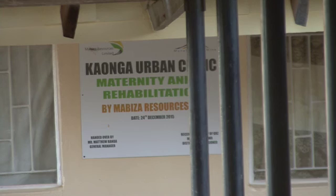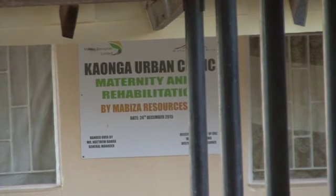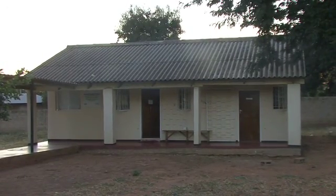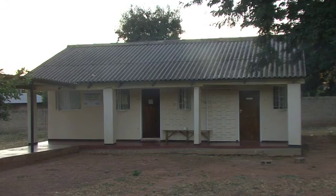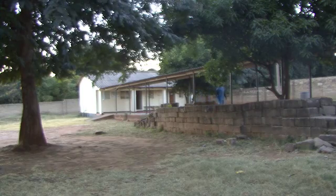Mabiza Resources has also extended its investment in health facilities outside the resettled areas by rehabilitating a maternity ward in Mazabuka town. While the area is outside its operational boundaries, the mining firm decided nonetheless to extend its assistance.